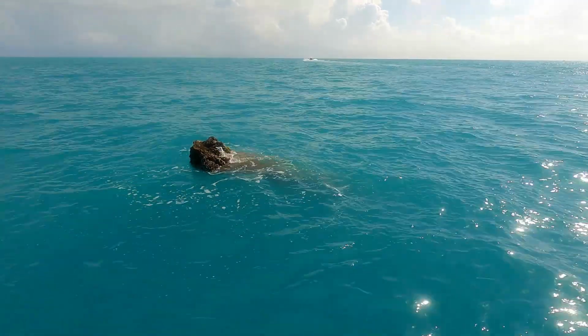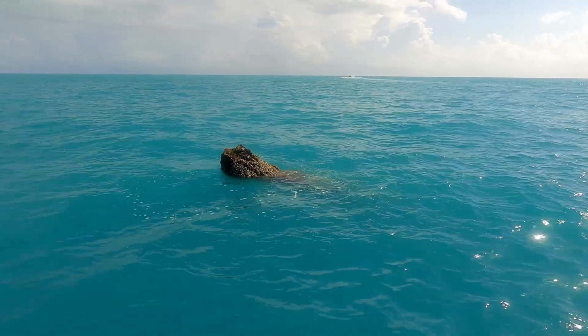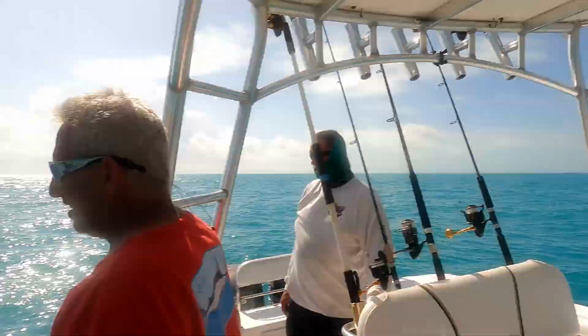Yeah. It's cool though. I don't see any fish around it. If you found that out in 400, 800, 1,000 feet of water, there would be dolphin and wahoo all around it. There you go. That's the kind of stuff we're always looking for.